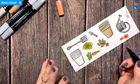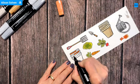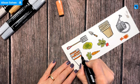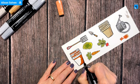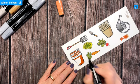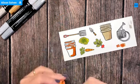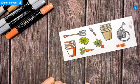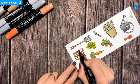This is actually the dark, which for some reason seems lighter. So I'm just going to add a bit along the pots. There we go, sort of a little bit like that. I have no idea how this is going to turn out. I'm going to bring in crumb cake. Let's see what I get when I add crumb cake to this.